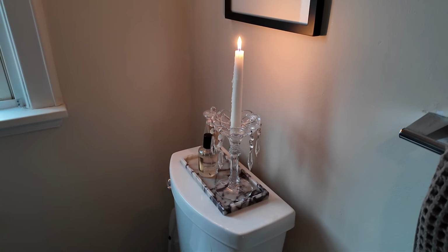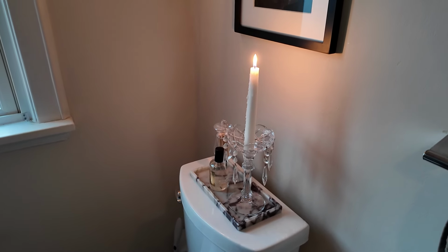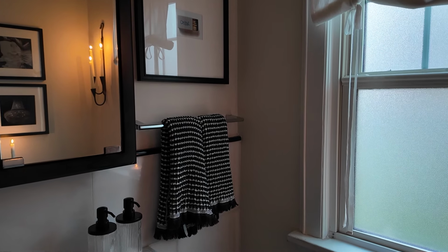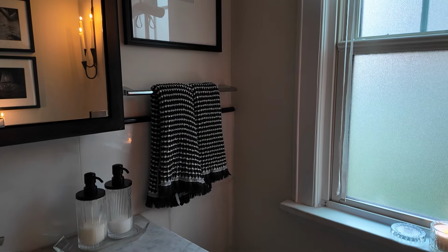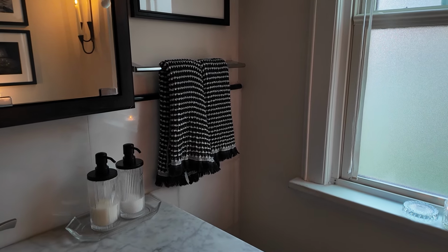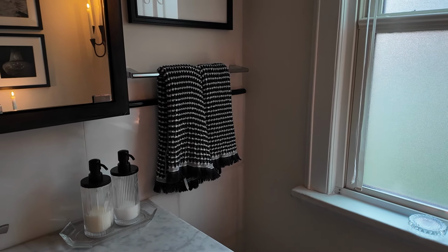On top of the toilet, we do have some little cute decor: this gorgeous candlestick, some room spray, and some matchsticks. Also transparently, I would totally change these towels. Haven't found ones that are worth the money yet. Not that towels cost a lot of money, but you just gotta really pick and choose what you're spending your money on, you know, and that has not been top of priority.